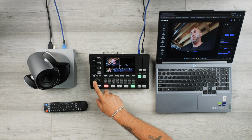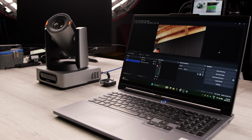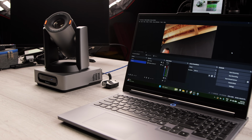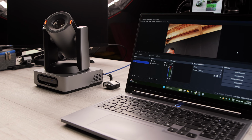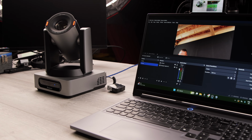This can be incredibly useful as a backup recording for your live stream and special events. For an example, if your streaming computer crashes, your network connection drops, or your recording software encounters an issue, you'll still have a copy of the event saved directly from the camera.